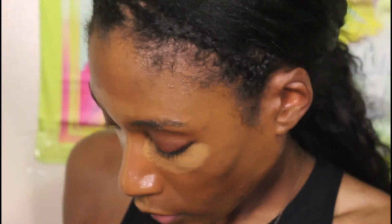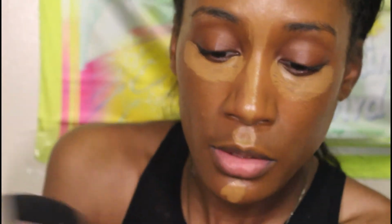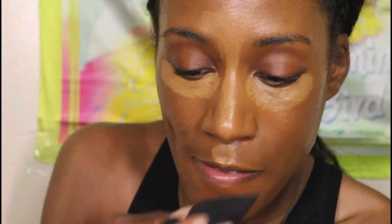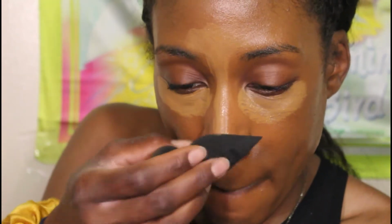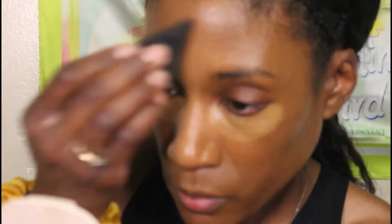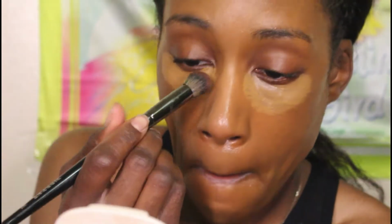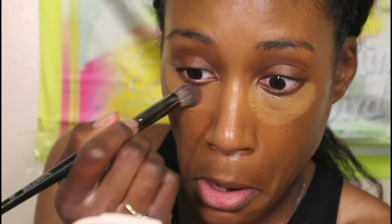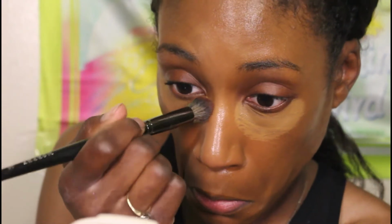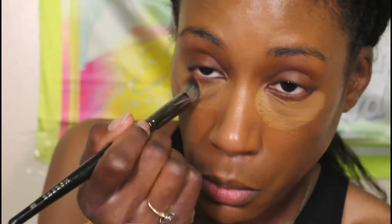So I'm gonna just use one sponge down the middle of the face. I'm not gonna try to narrow it down when it comes to that. So there we go. Get my sponge and go underneath the eye here. Not sponge, bar. Just lightly patting it. Try not to do too much because we don't want to take away too much of the coverage.